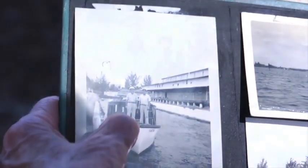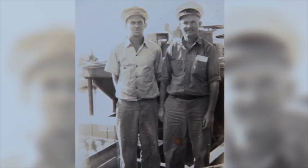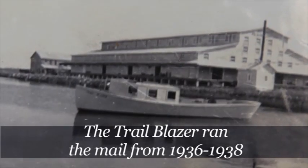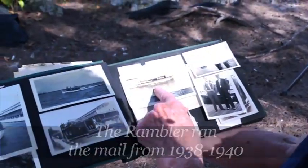That's my father, Cleon Singleton, and that's his brother, Ray Singleton, who was the engineer. There, that's the Gulf dock. I remember going there. So that was his first dock. That's the boat they started with. That's the Rambler, much smaller, but very similar.